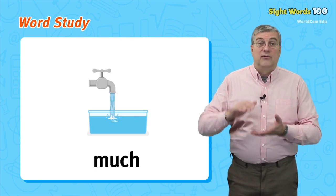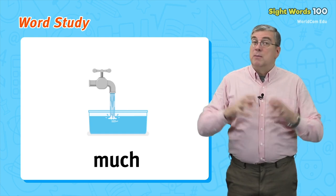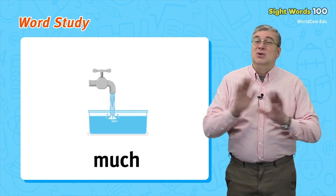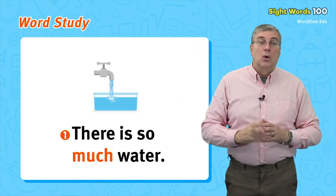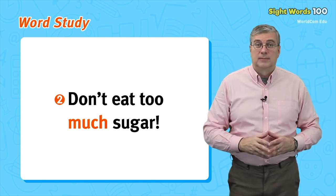Next, we have much. This is similar to the word many, but we use much for things that we do not count. For example, there is so much water. Or, don't eat too much sugar.